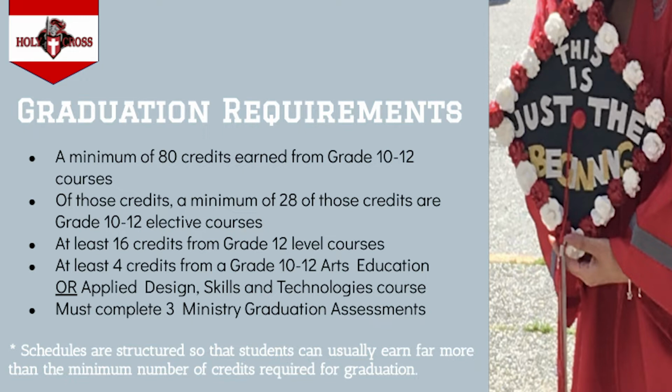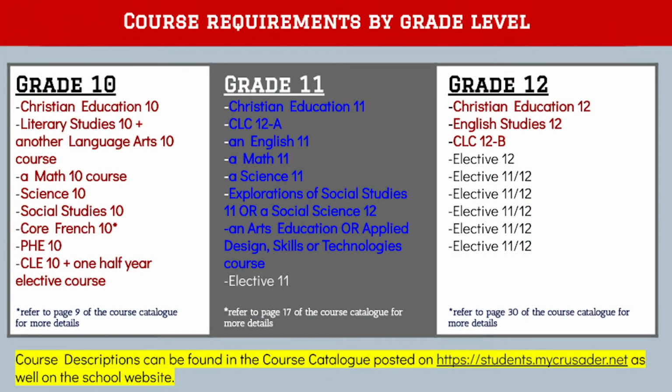During the 3 years of this program, students need to accumulate a minimum of 80 credits for the courses you take between grades 10 to 12. A minimum of 28 of those 80 credits need to come from elective courses at the grade 10 to 12 levels. Students going into grade 12 need to make sure at least 4 of your courses are grade 12 level courses.